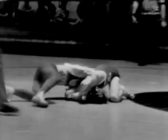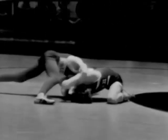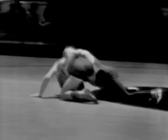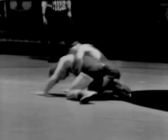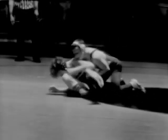There's a 2-point reversal by Rabin. Rabin's back out front using a 3/4 Nelson. He's in control and leading 4-0 with 1:18 left in the second period. Rabin's still in control. About 1 minute left. He's leading Dan Hopkins.